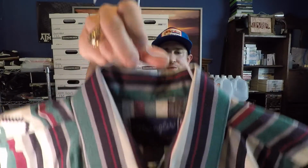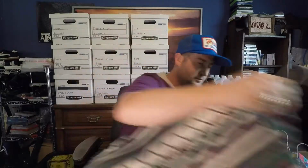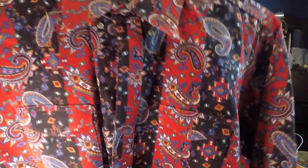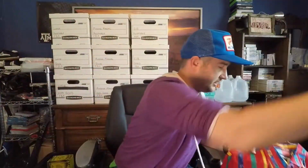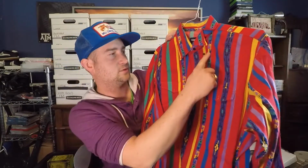This is a vintage Wrangler pearl snap. It has the cool Aztec print on it, some geometric print shapes. Then we have this Wrangler paisley design striped shirt. Another vintage Wrangler here, this red with some little Aztec geometric prints in it. And this Panhandle Slim shirt. Now this is not pearl snap, but still with a print this cool, I think it should sell very well.